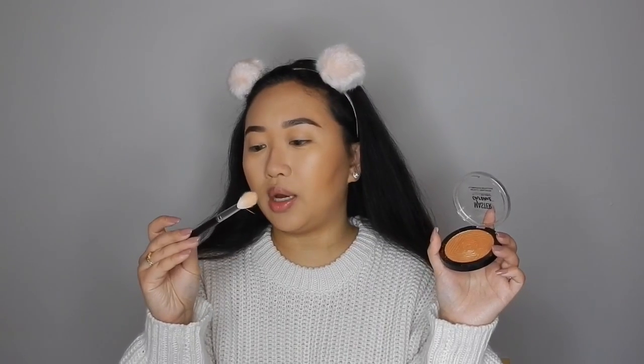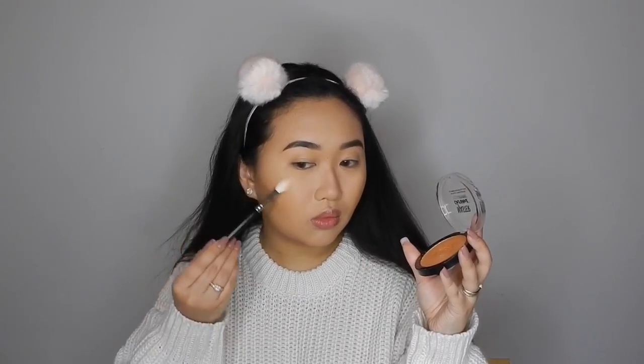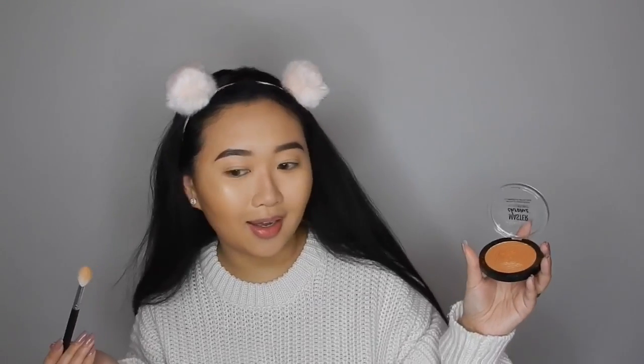So with the highlight, he actually picked my favorite highlight. It's the Maybelline Master Chrome highlight. What's the color? It's in the color Molten Gold. So I'm gonna go in with my Zoeva 134 Luxe Powder Fusion brush. Ooh, look at that. Every time, the highlight just mesmerizes me.